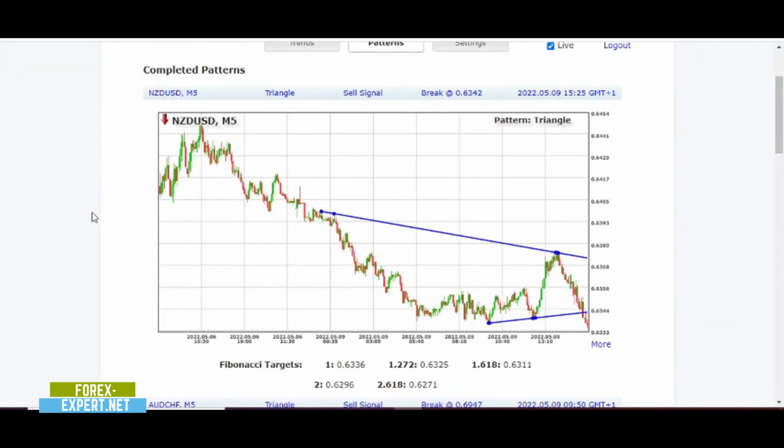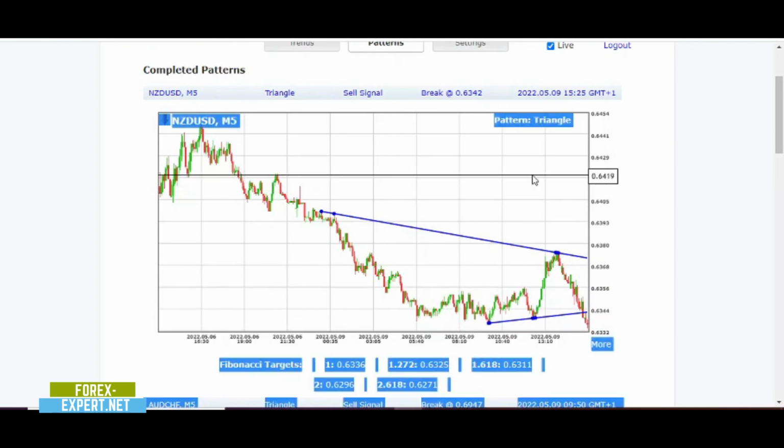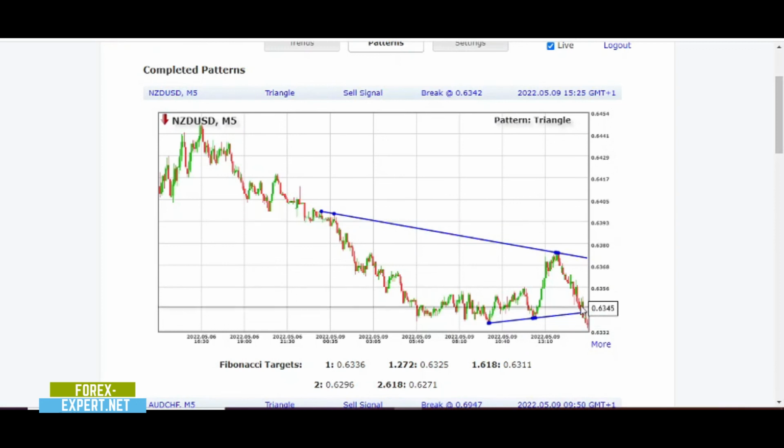New Zealand dollar and USD, we have a sell signal breaking 63.42. This trade is still on fire. We'll see what will happen. The market is looking quite good. Nice bearish impulse. It's close to the 50 level, so I'm going to expect a retest at least. But price action looks pretty good because we got a nice bearish impulse here.